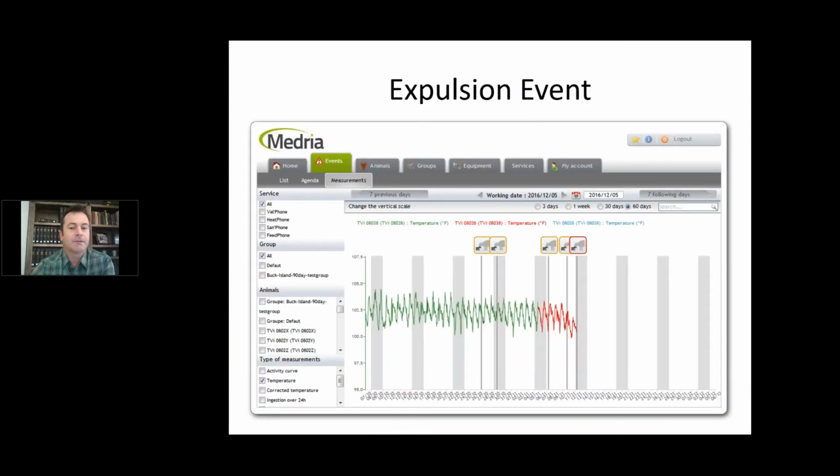The second graph is our first expulsion event. So this is success. We see our typical up and down motion of heat, and then if you focus on the red part of the graph, you can see that in the final couple of days the temperature profile is significantly dropping. When it drops like that, it tells us that calving is imminent, or about to happen.